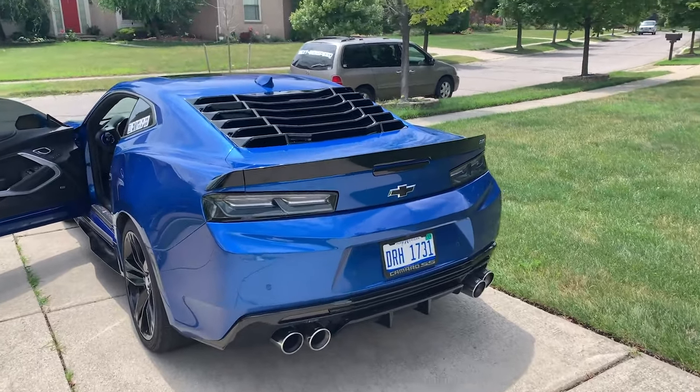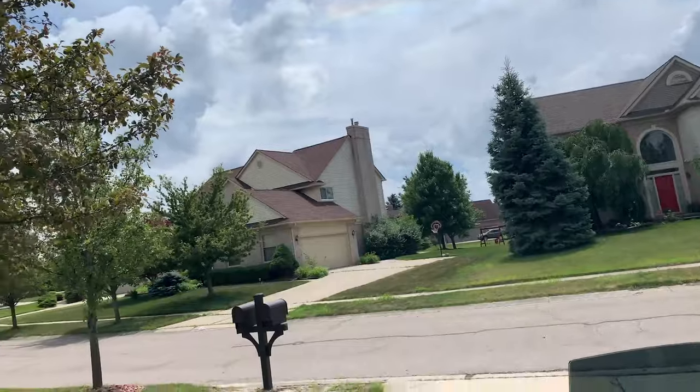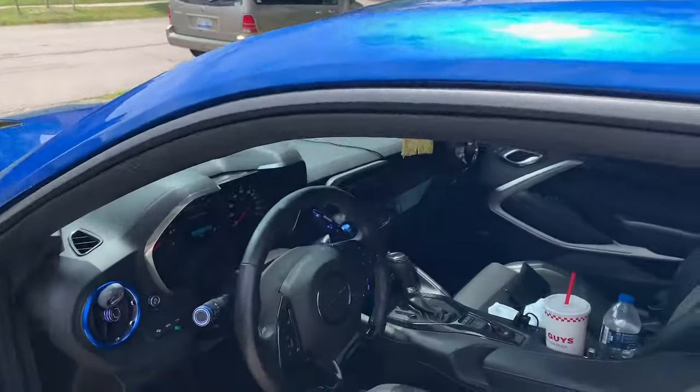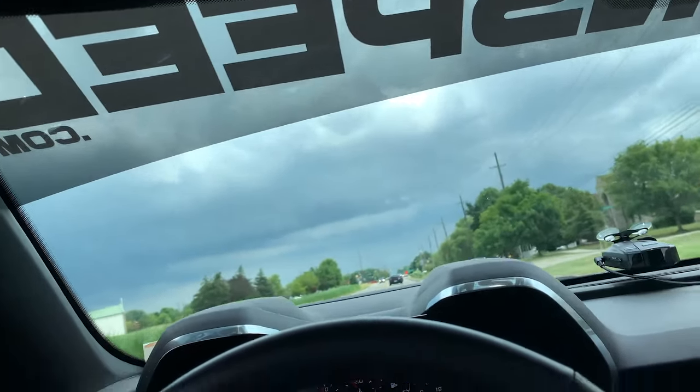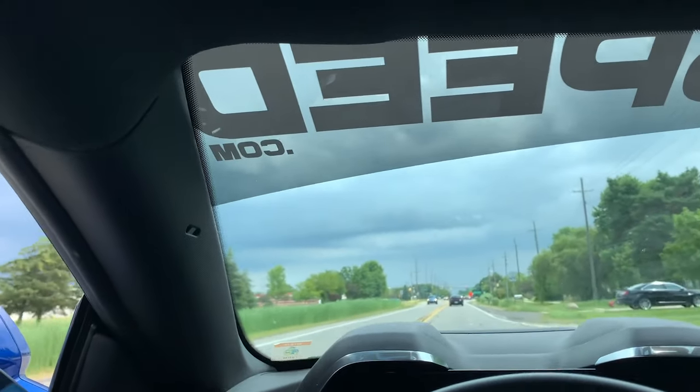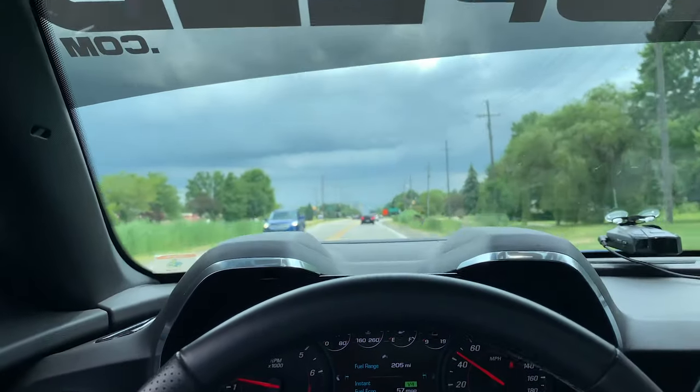Got the SS right here. It's hot today, about 95 degrees out. So we'll see how this goes. Because it's been raining on and off the past week, so hope it does not rain. Be a nice day full of car stuff to do, so let's get to it.